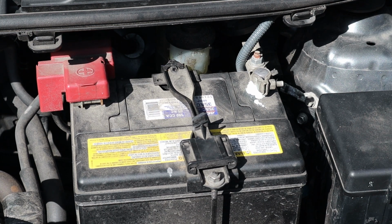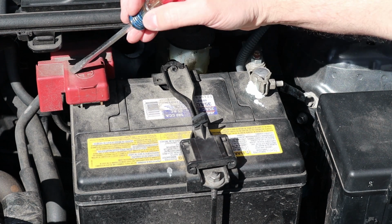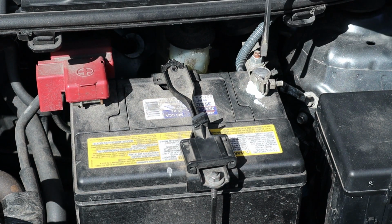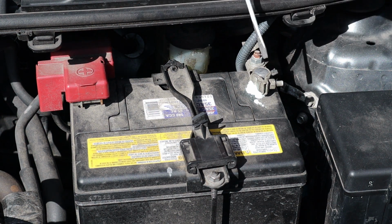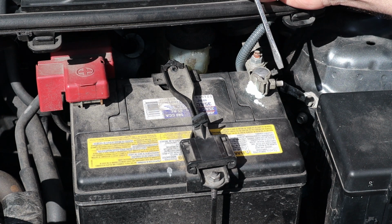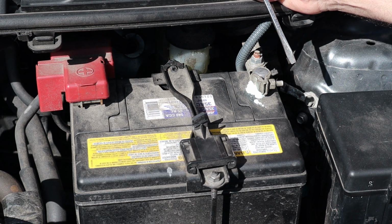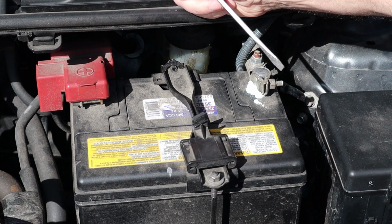So now that we've got our tools ready, what is the proper order to disconnect our negative and our positive terminals? Well, what are we talking about, negative and positive? Well, what you're looking for is a little plus symbol. That's going to be your positive battery post terminal, and then the one with the negative, which is a little hard to see, it's on the battery right down here, is the negative. Okay, so in this case, you always disconnect the negative first and then the positive. So we're going to be disconnecting this one first, then the positive.